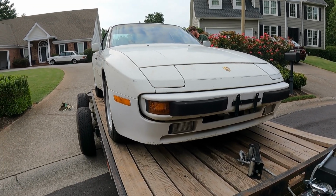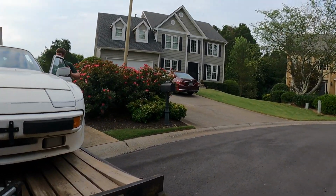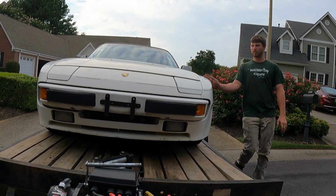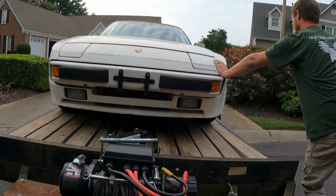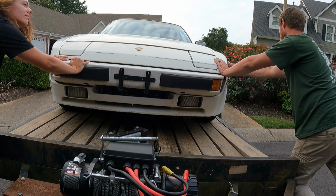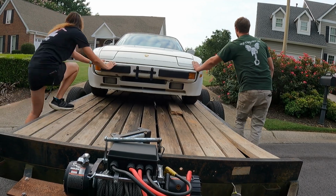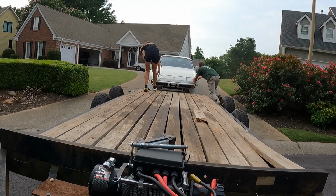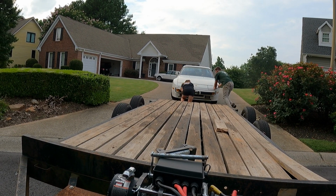The handbrake works perfect. It's in gear, let's say. Yeah, knock it out of gear and use the handbrake to stop it. You're free whenever you want to go. All right, let the handbrake off. Push. You let it stop.